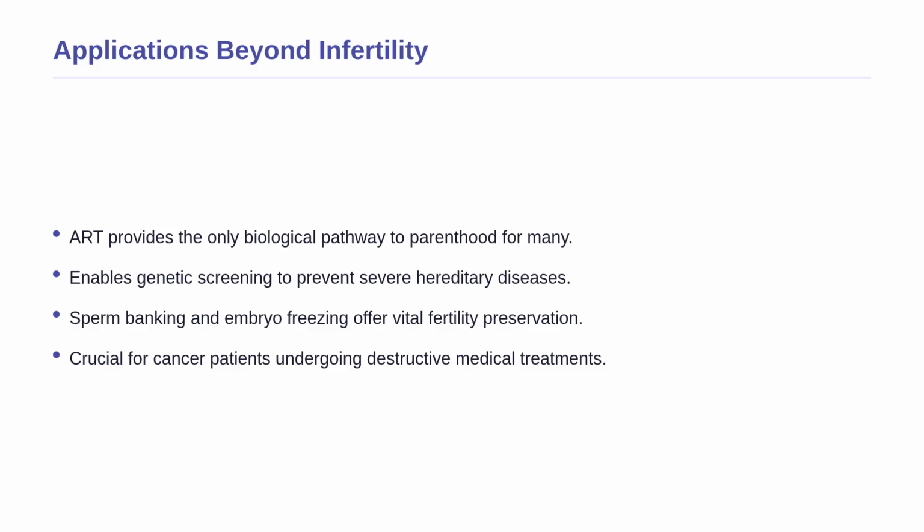This is especially critical for cancer patients who are about to undergo harsh treatments like chemotherapy that might destroy their reproductive cells. ART has truly transformed what was once a biological dead end into a manageable medical condition.